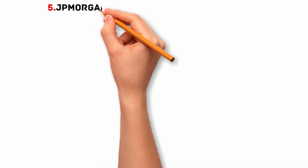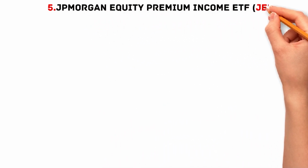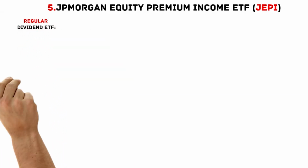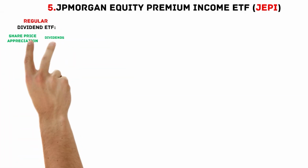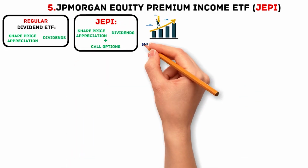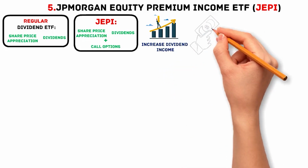Number 5, we have JP Morgan Equity Premium Income ETF, ticker symbol JEPI. A regular dividend ETF only earns share price appreciation and dividends, but JEPI also does call options to increase dividend income. Here is how the fund invests.